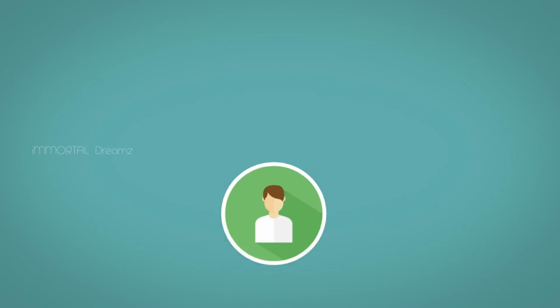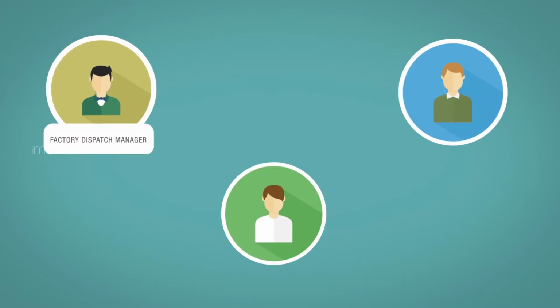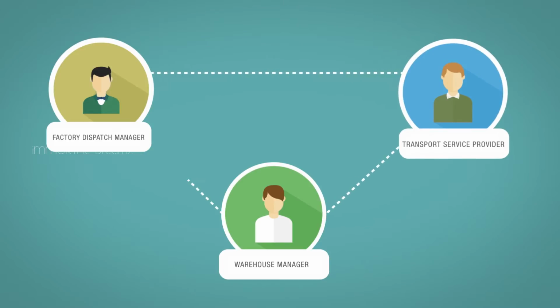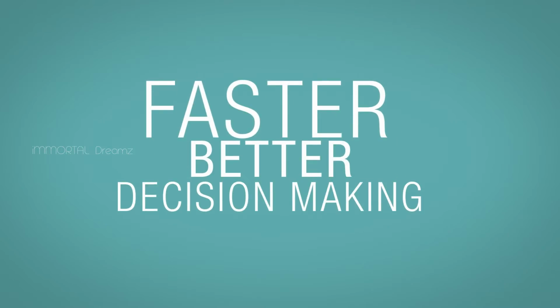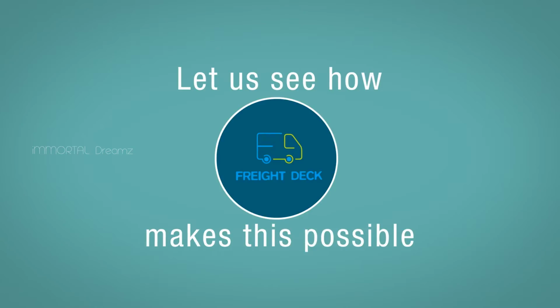Wouldn't it be even better if you could have the rest of your team, your factory dispatch manager, your warehouse manager, and transport service providers provide and receive data on the same platform to enable faster and better decision making? Let us see how FreightDeck makes this possible.